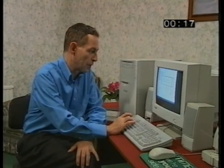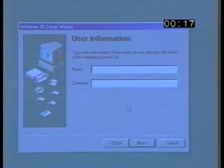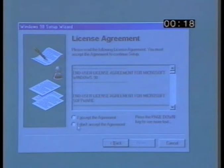Now we see this box, which is called a dialog box. And what this means is that the computer's asking us for some information. First, it wants us to enter our name and, if applicable, the name of the company that we work for. We then click on Next. Well, we're now asked to read the license agreement for the Windows program. These are the conditions under which we're allowed to use the software. So, read that and click on Accept and then Next.